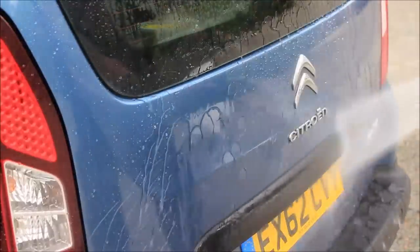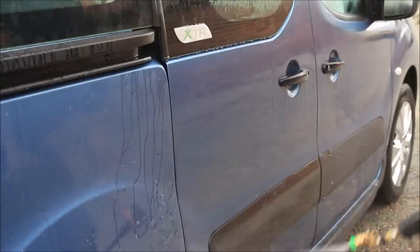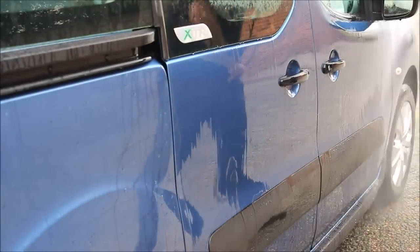Now avoid doing this in direct sunlight. The sun was in and out all day, but it was very, very brief, as it is this time of year. Remember, in Britain we only get 2 weeks of summer.